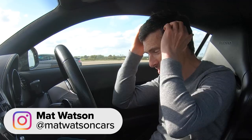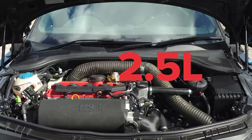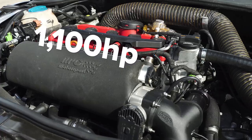Let me tell you about this Audi. It's got a 2.5 litre, 5-cylinder, single turbo engine. But it's got one hell of a turbo on it. In fact, the engine's been built. It's had all manner of stuff done to it. It's had 80,000 pounds of work done to it. The result, 1,100 horsepower, 1,000 newton metres of torque, and a very scared presenter.